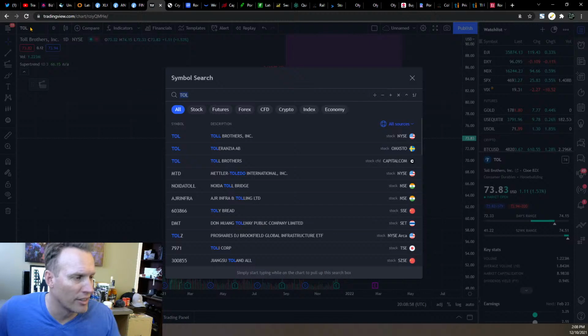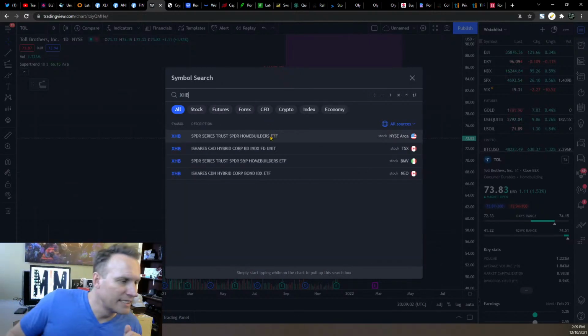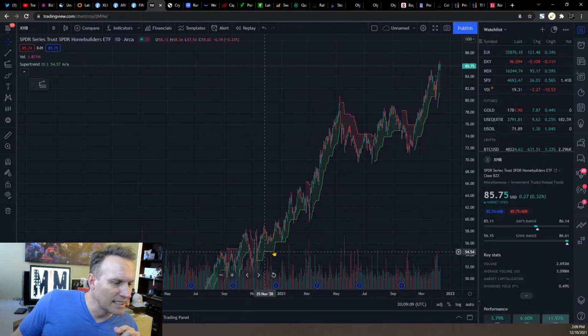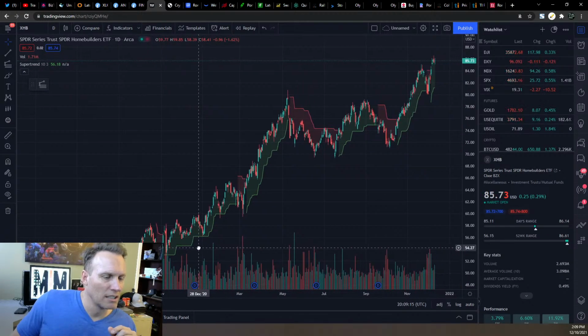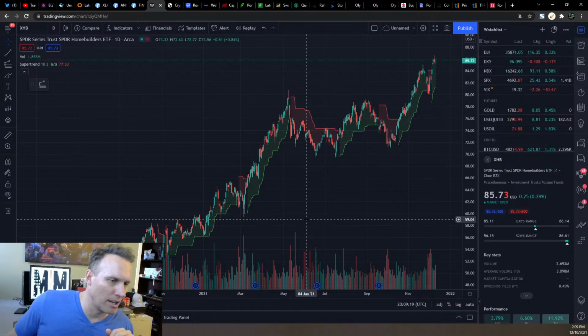Look at XHB, guys. Just real quick. Look at XHB. This is the home builder ETF. This is 2021 right here, guys. 2021 starts right here. And just look at that chart. That's what we want to see. That's a phenomenal chart, right?